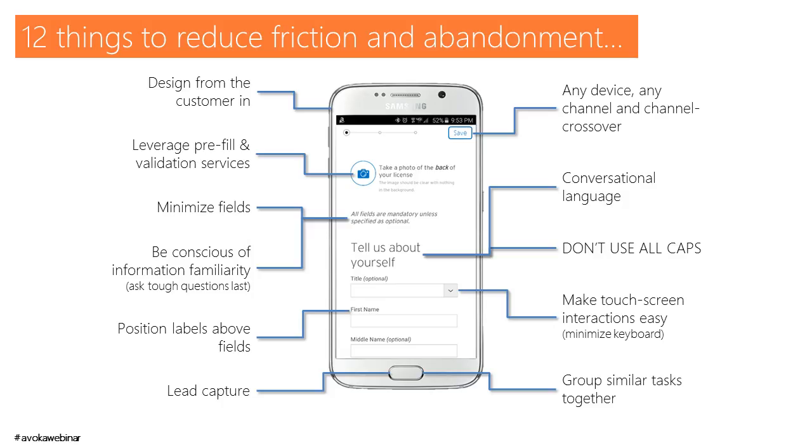This is all focused on trying to make it convenient for the end customer, whether your advisor is your customer or the investor is your customer, making it as easy as possible for them to complete this application and become a client. And if anybody's keeping check, that's 11 out of our top 12.